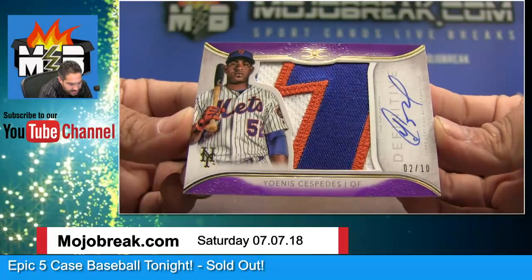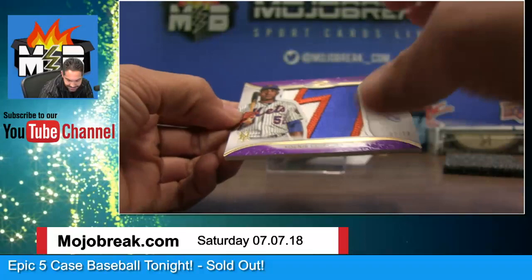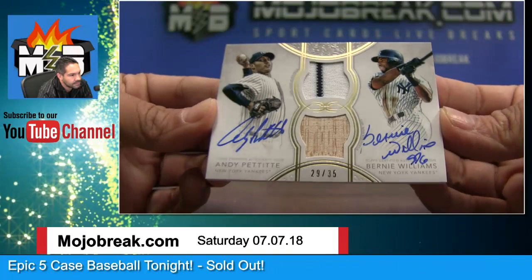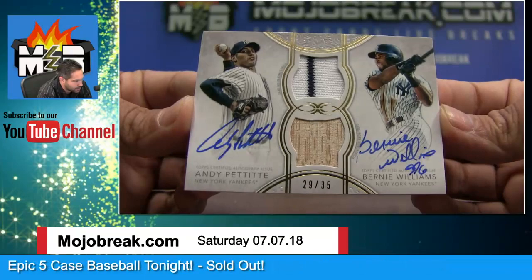Very nice. I don't think these guys have ever been on a card together. I don't think I've drawn. Yeah, that's pretty sweet. I really hope the bat relic is for Bernie Williams. Even though I just gave it away. 29 of 35. Dual relic, dual auto. Andy Pettit, Bernie Williams, the great jazz guitarist. The Yankees not going to get the bonus this come. Pretty clear. 29 of 35. Like I was saying, hopefully the bat relic is Bernie Williams and not Andy Pettit. But you never know. Yankees.